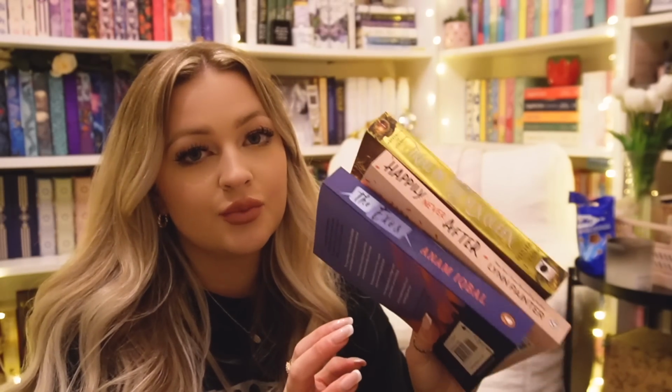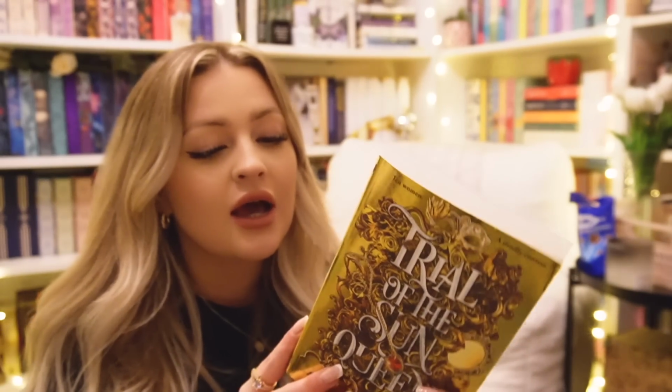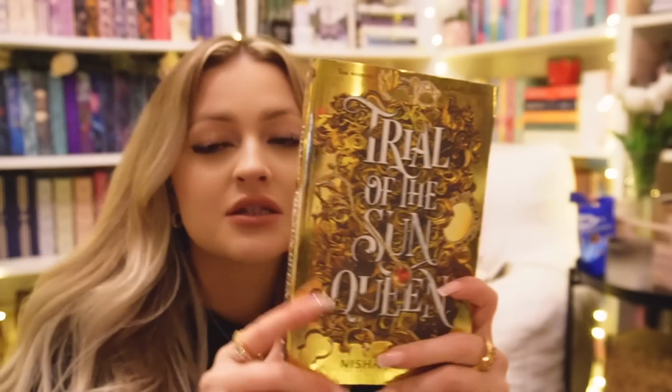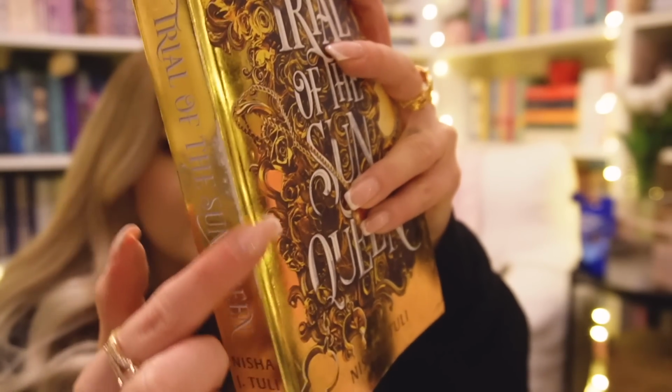So yeah, these are the books I picked up, and I just noticed this one's actually damaged, so I'm going to have to probably go and return it, but it's cool. So I picked up 3 books from Waterstones. The first one I got was Trial of the Sun Queen. This is romantasy, I think. I could be wrong, but I'm pretty sure it is. This is the one that's a bit damaged because it's this gold material.